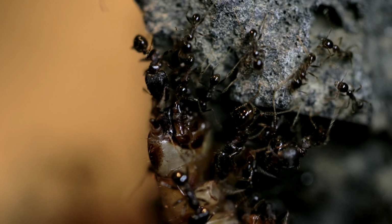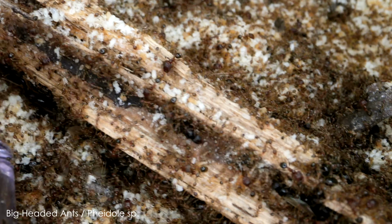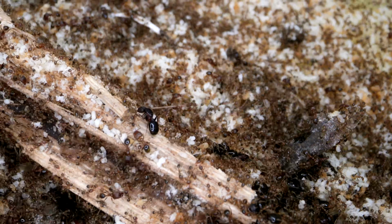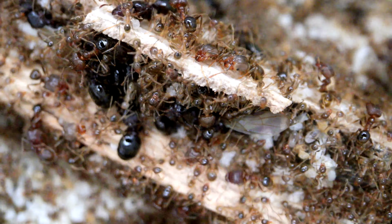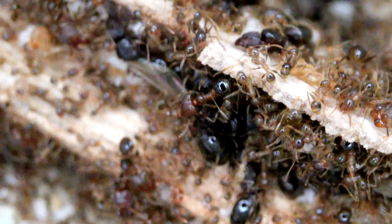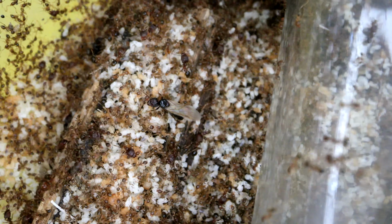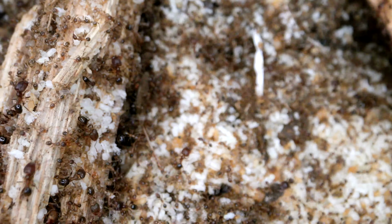I also released the Bobbleheads because of this colony, a massive super colony also of big-headed ants, just like the Bobbleheads, but a different species. I later discovered that these big-headed ants, though collected from my city, were actually an invasive species. So needless to say, I won't be releasing this colony back into the wild, ever. And if I feel I no longer want to keep them, I'll just rehome them.